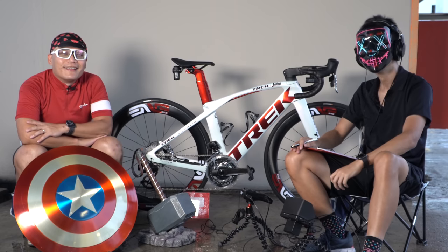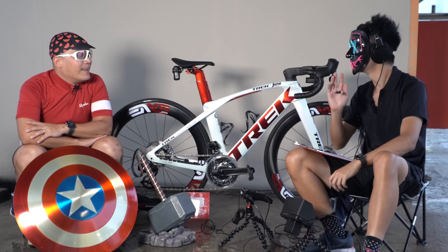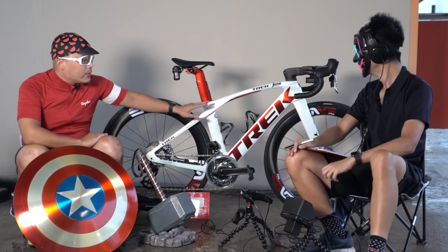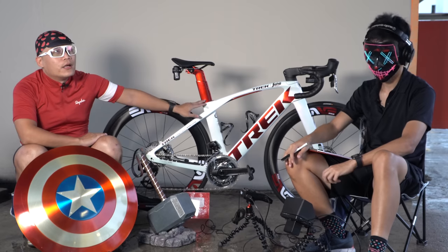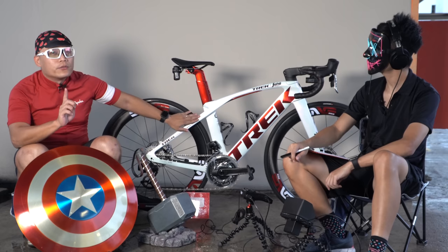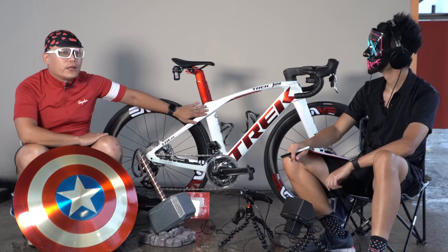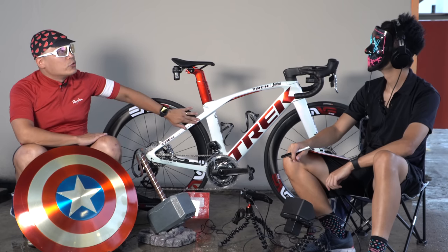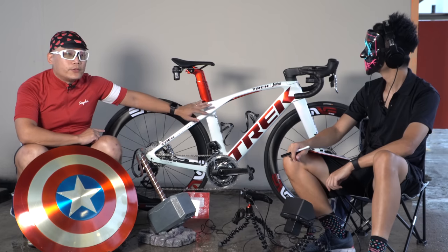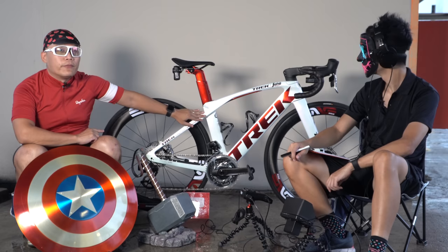So what is the price of the bike? Okay, the price of the bike. When I got it from Trek, because it's a Project 1, Project 1 previously was $1,000 USD. However, now they've marked up to, I think, $1,200 when I purchased the bike. So on top of the usual standard price, you have to top up $1,200 USD, if I'm not wrong.